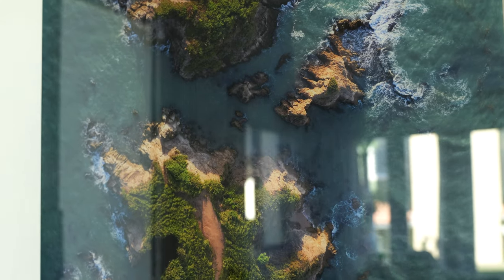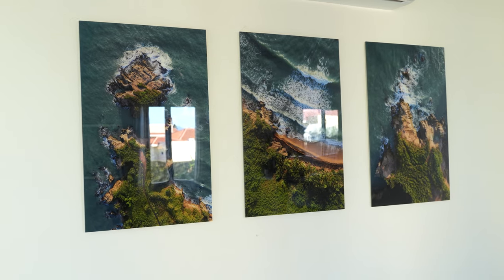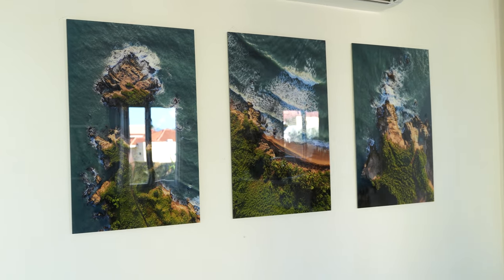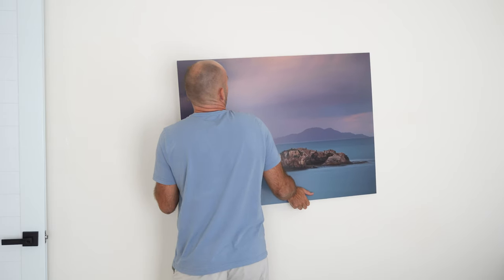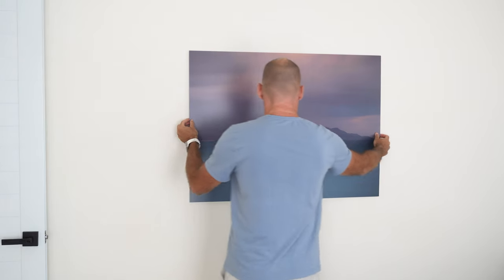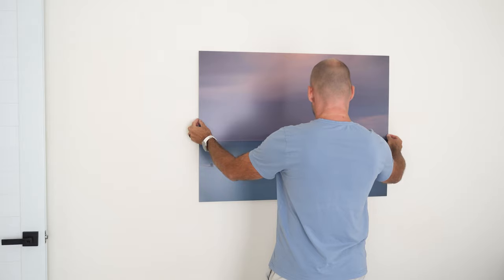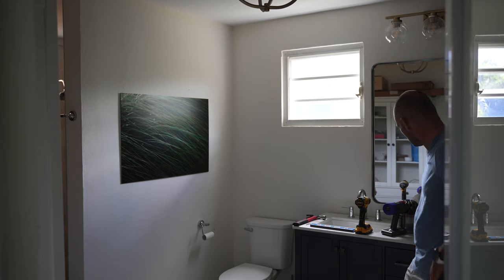But these prints are so reflective and we have windows and glass doors everywhere in our house, it's even sometimes hard to see the prints because no matter where you look, it's reflecting a window or door somewhere. So if you're printing them in a darker room, or a basement or somewhere that doesn't have an adjacent window, go glossy. I think it looks fantastic. But if there are adjacent windows from your prints, definitely consider the matte finish.